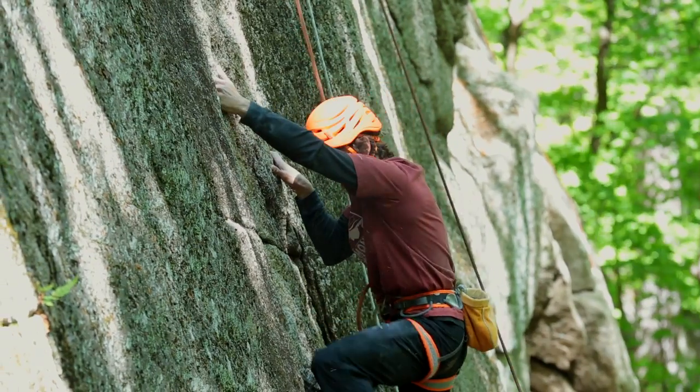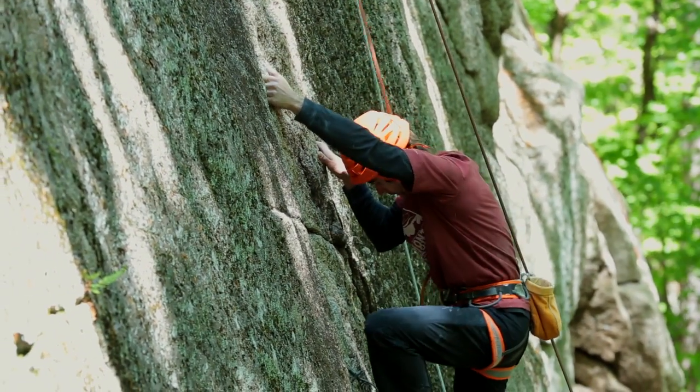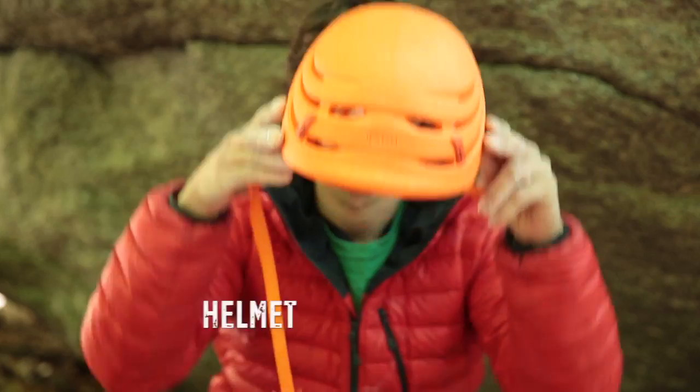And one of the best ways to take that next step is through a climbing school. They'll take you to the cliff and show you how to do it the safe way. So now you're climbing vertical rock, probably having the time of your life. Your next gear purchase should be a helmet. Next is a rope.